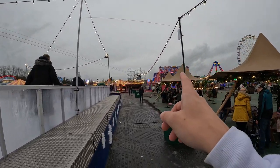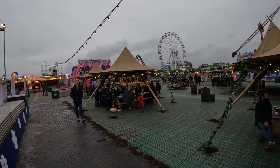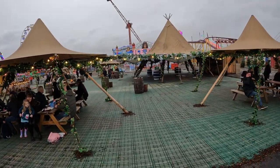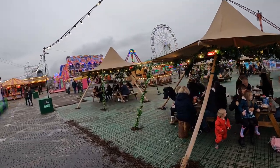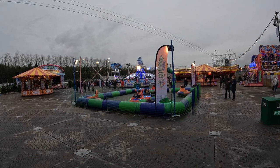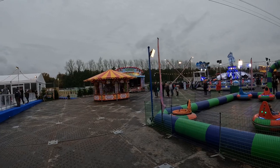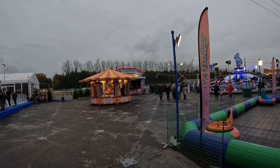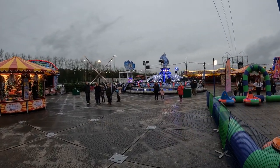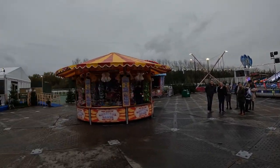Big Top Circus Funhouse. Nice little seating areas here as well. Some LED lighting. Some Christmas theming there, really nice. You got a little bumper cars here as well for the kiddies. You've also got a very small waltzer just at the back of the park there. Some little trampolining, and you got the Yeti as well. And then the Dodgems just a little bit further back there as well.